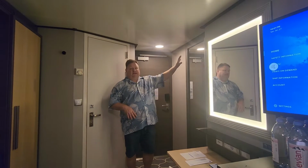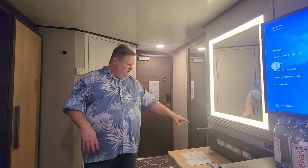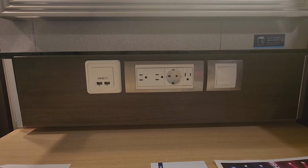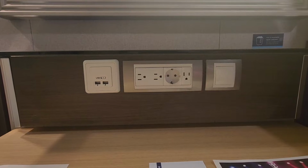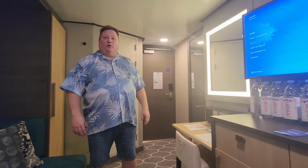To your left, as you come in, there's a full-length mirror, a little desk area with a mirror, a lighted mirror. There are 2 USB ports. There are 3 110 volt outlets and 1 230 volt outlet. And then you also have the switch to control lights. This has a small chair so you can sit to do whatever work you want to do while you're on your cruise ship.